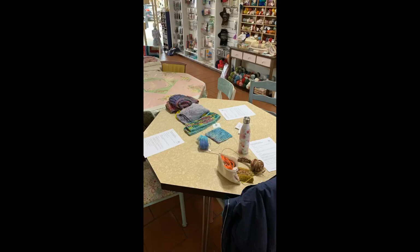Last weekend, I taught a brioche and a toe-up sock class at Unwind Craft Cafe, which was really great. Really good people in the classes, lots of fun, and by the end, I think that we were okay. We were getting socks done and we were getting brioche done. So that's always really pleasing to see how much progress can be made in a 3-hour class.